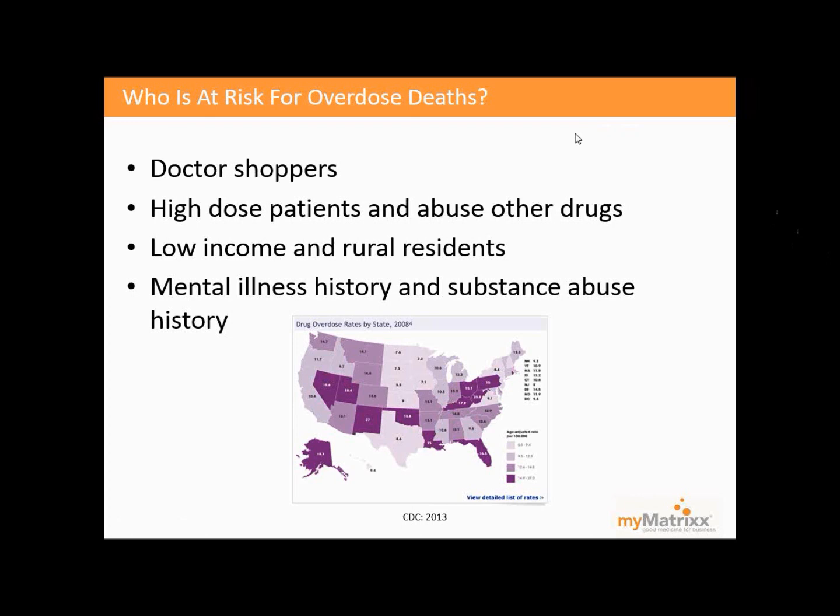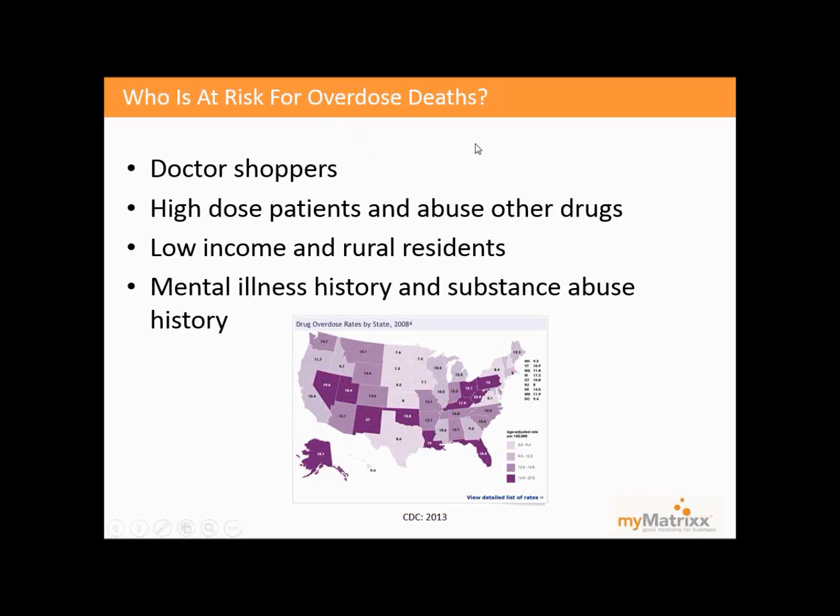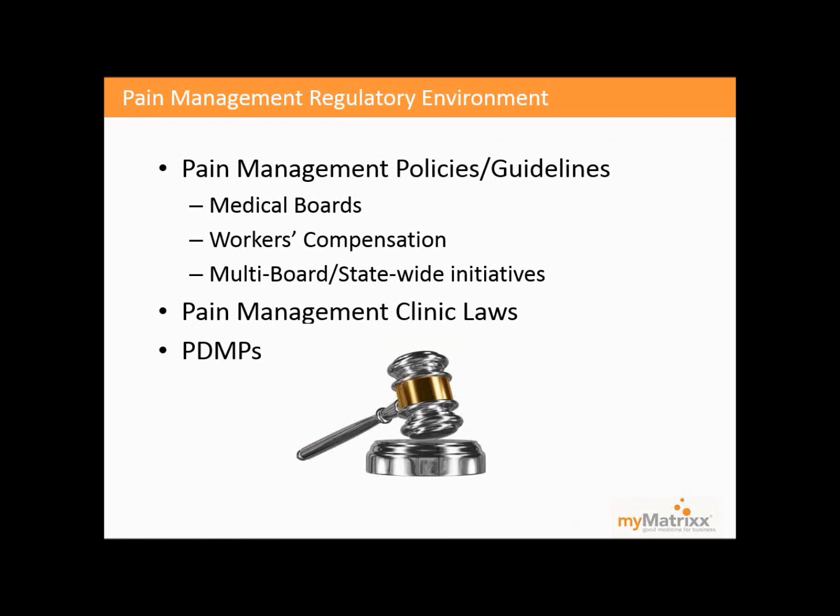I think in one state, the state of Washington, 45% of the deaths in one year were of patients who were on public assistance. So again, maybe that's an area that education and better clinical judgment needs to be focusing on. Next slide.